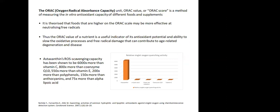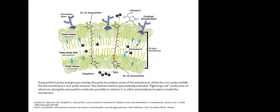In terms of how powerful astaxanthin is, if we look at the oxygen radical absorption capacity, or the ORAC value, which you're probably aware of, this is our method of measuring the in vitro antioxidant capacity of foods and supplements. The higher the ORAC score, the more effective your nutrient is in neutralizing free radicals. And in my little diagram here, if you compare astaxanthin's scavenging capacity against things like alpha-lipoic acid, EGCG, so green tea catechins, CoQ10, vitamin C, and so on, it's about 6,000 times more potent. And this is to do with the amount of double bonds that it has within its cell membrane. So this is another diagram showing how astaxanthin's polar ends overlap between the membrane.